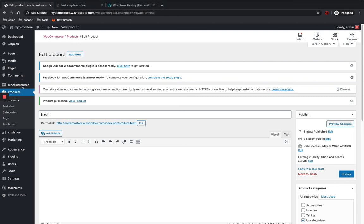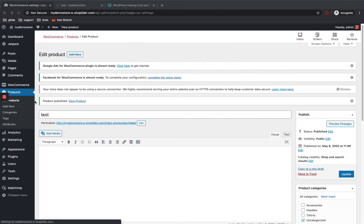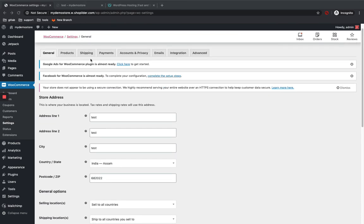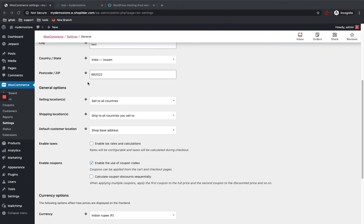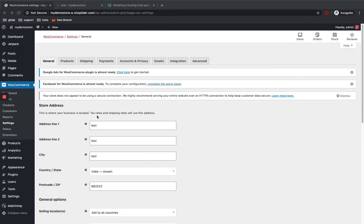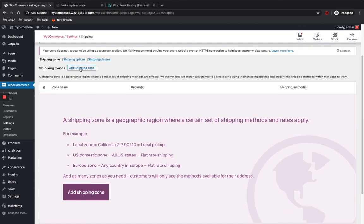Now let's go to the WooCommerce settings. Here are some general sections. If you want to add tax rates, you can enable this one. If you want coupons, many options are there. I'm just going to go with the shipping. Currently I don't have any shipping methods, so I just add a zone.